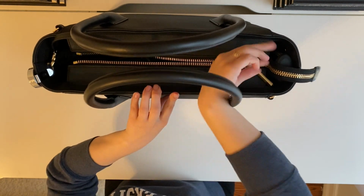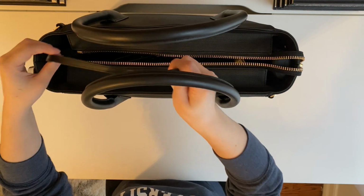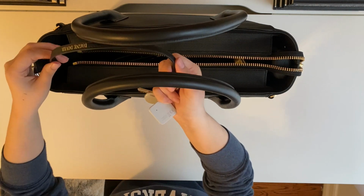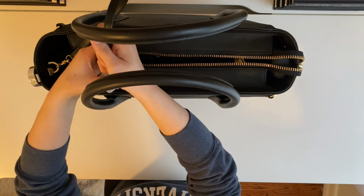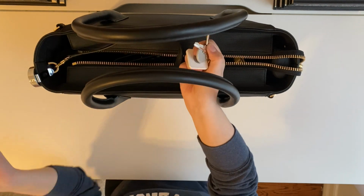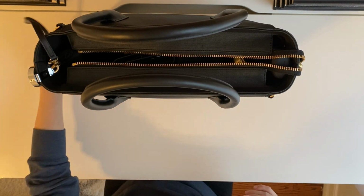And inside, it comes with a key leash. They call it a key leash. And here's the name of the company, Dagne Dover. It's great because it'll clip on either on this side or on this side. And you can very easily just throw your keys in your bag and then retrieve them very easily when you're looking for them.